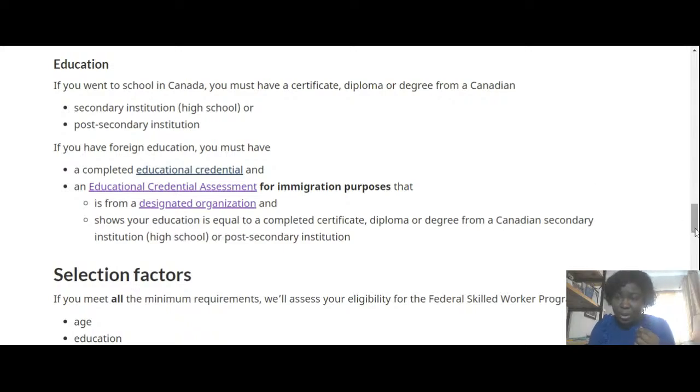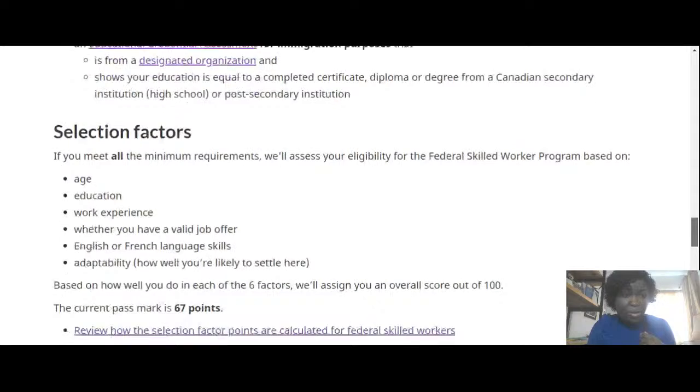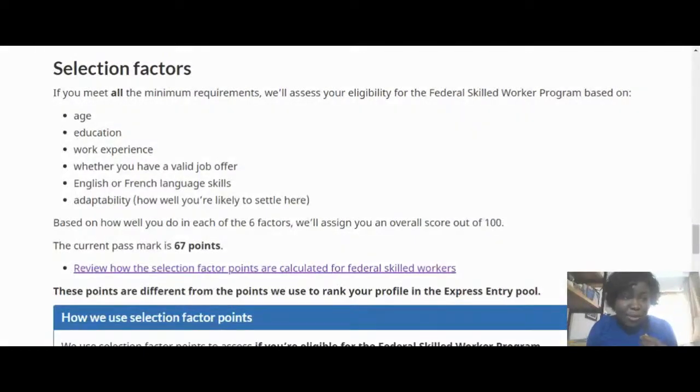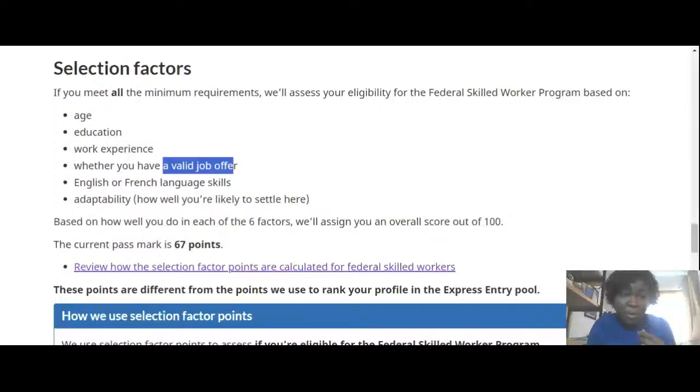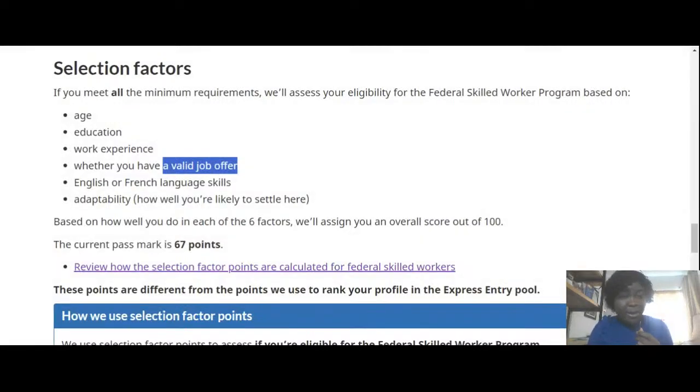So then selection factors. If you meet all the minimum requirements, we assess your eligibility, and then they will also consider your age, your education, your work experience, whether you have a valid job offer. If you don't have a valid job offer, please don't panic. It's not compulsory to have a job offer. If you don't have a job offer, then it's fine. The result will still come out that you are eligible to apply.